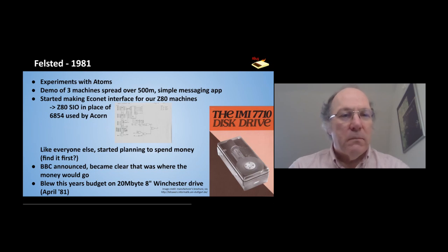So we went back to school with our pile of atoms and we started playing with them. For our speech day, open day, we managed to have a demo with 3 machines spread out across 500 meters, and we wrote a little network messaging app where you could type short messages and it would appear on the screens of the other 2 machines in a sort of chat style. And we started making Econet interfaces for anything that moved. We first off had an Atom board kludged on the side of the NASCOM 1, which let us run a sort of network monitor thing so that we could see how it all worked.